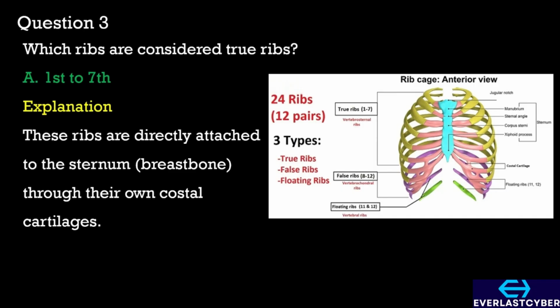The first to seventh ribs are considered the true ribs because they are directly attached to the sternum through their own costal cartilages.